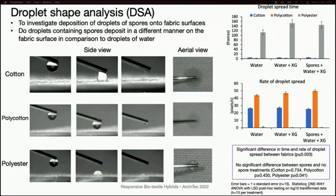So really nice visuals, which can be distilled down into really boring graphs on the right-hand side, which also gives us some information about how quickly the droplet spreads. And there wasn't any difference between spores versus no spores, but there's definitely some differences between the different fabrics, which gives us an idea about some of the surface properties, so hydrophobicity and hydrophilicity, water-loving or water-hating, repellency.